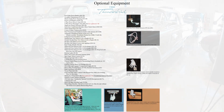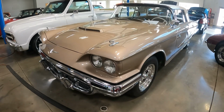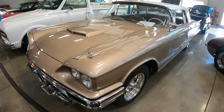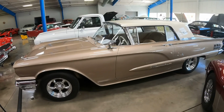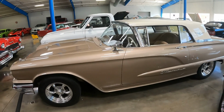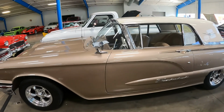I say up to because I've seen conflicting information. Some websites said that it only produced 315 horsepower, but that was a $177 option, which would have been $1,695.66. So it would have been cheaper to get the 350 horsepower engine versus the sliding roof, which is interesting in my opinion.